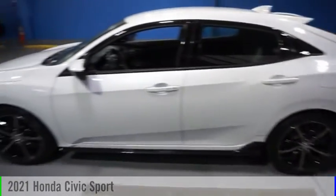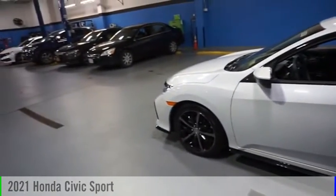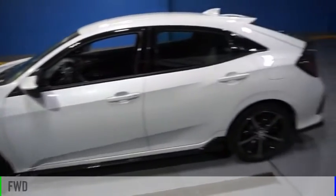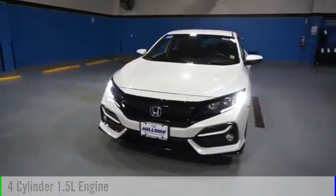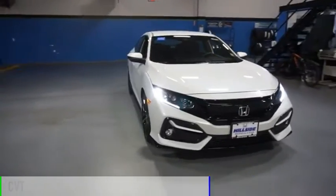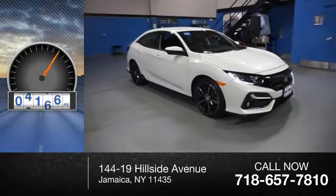You are going to love the 2021 Civic. This vehicle is powered by a front-wheel drive, 4-cylinder, 1.5-liter engine, and comes with a continuously variable transmission. This vehicle has less than 7,000 miles.